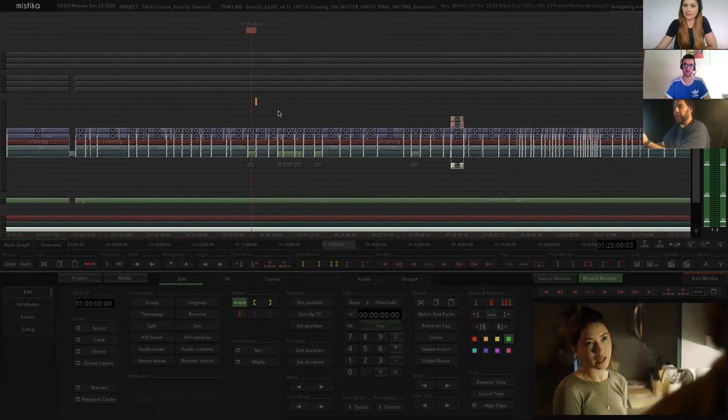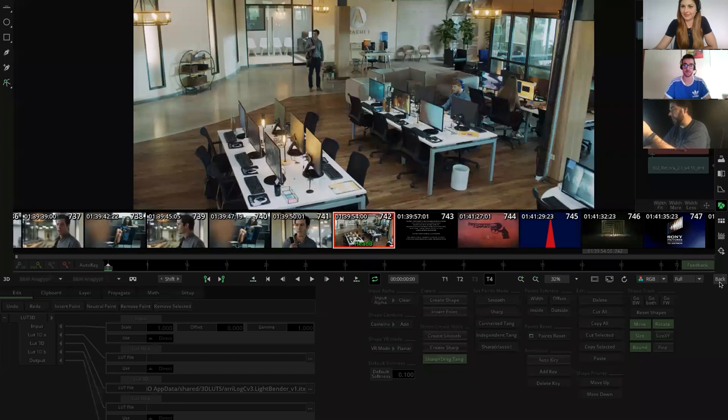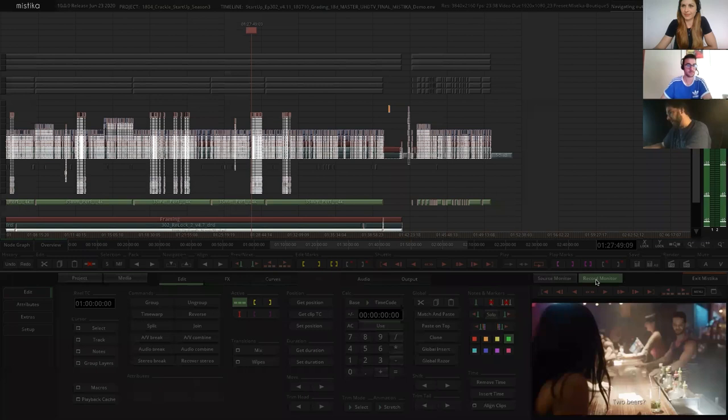This is a show that has quite a few VFX. This episode, for example, has around 700 and something shots, 742 shots, of which almost 50 are visual effects, which is not crazy. It's not like a science fiction show. Like the one that we just finished had, on the first episode, around 150 or something like that.